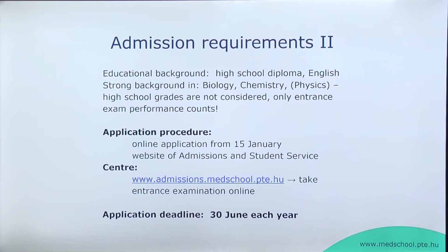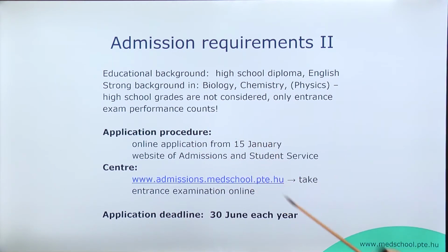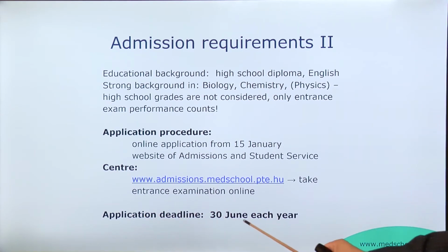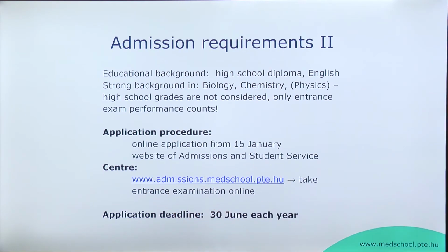The entrance exam, as I will show you in the next slide, consists of an oral and a written part. We will come back to this a little bit later. First of all, however, it's important to mention the important dates and deadlines. You can see here the online application starts on the 15th of January and the application deadline is at the end of June each year. Once again, you can find additional information on that web page.